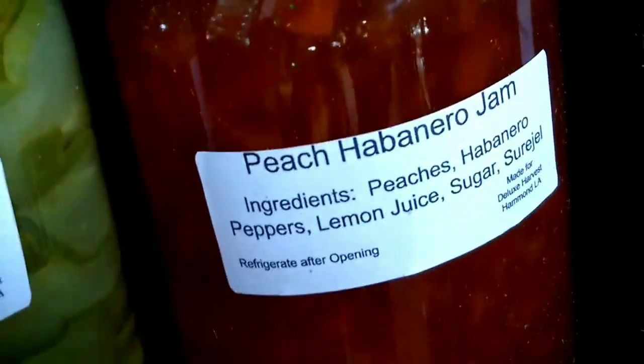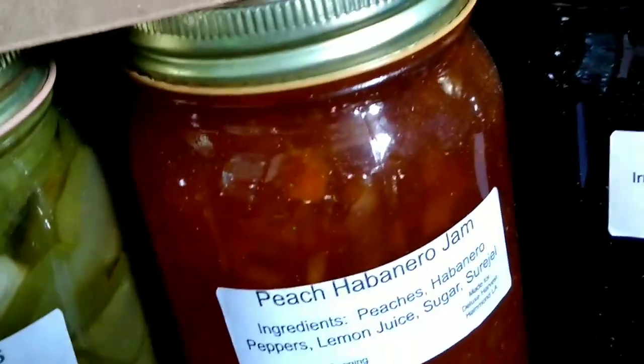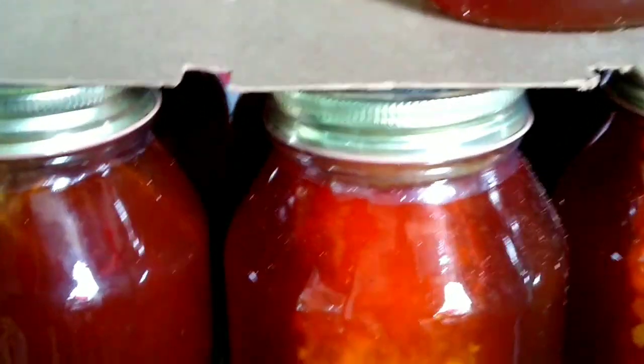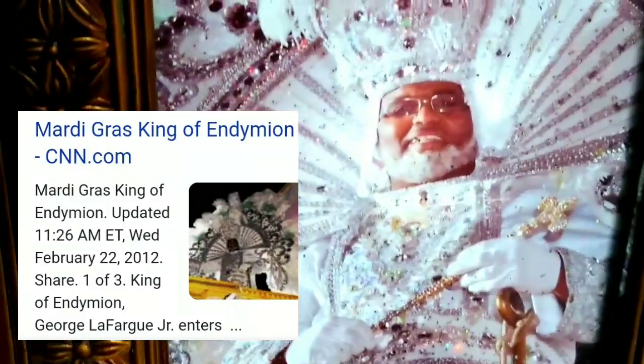Ooh, look at this here. It says peaches habanero jam. Oh yeah, wow, that sounds really good. Real good. Yep, awesome stuff. And of course, that's the honey with the honeycomb in it. And this, King number 50, Endymion, 2012. That's Mr. George when he was King Endymion of the Mardi Gras. First Black American. Awesome.